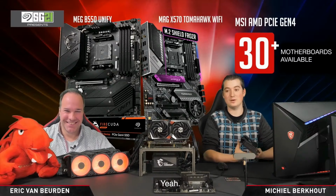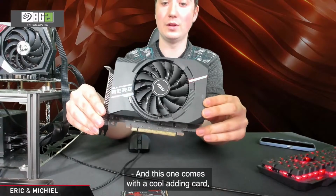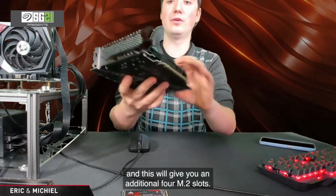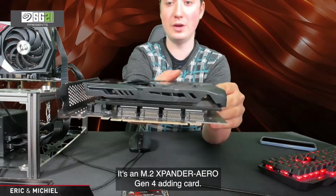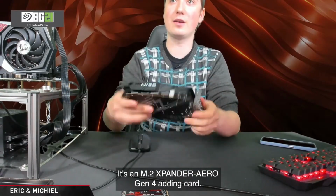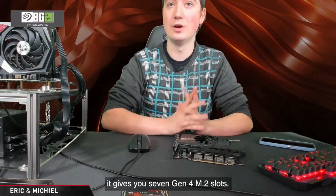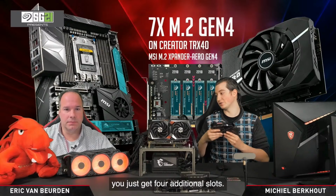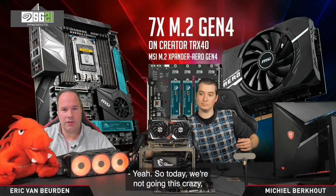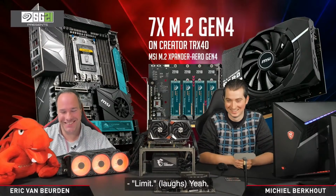And this one comes with a cool add-in card, which gives you an additional 4 M.2 slots. It's an M.2 Expander Aero Gen 4 add-in card. Combined with the Creator TRX40 motherboard, it gives you 7 Gen 4 M.2 slots. When you open it up, you just get 4 additional slots. Today we're not going this crazy. We're only going to limit ourselves to 3 SSDs, right?